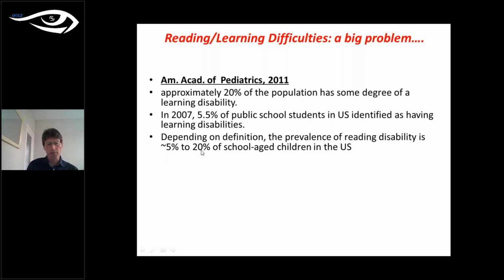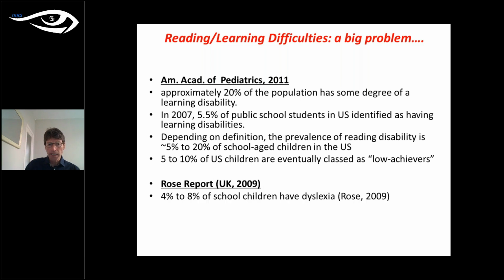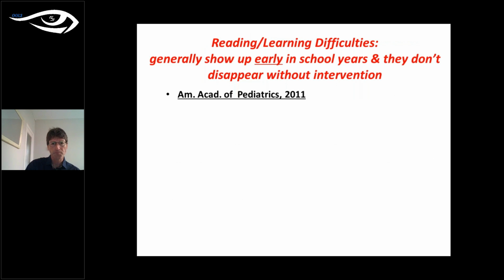If you loosen the definition, it can rise as high as 20%. And that same publication, the American Academy of Pediatrics publication from 2011, has suggested that 5 to 10% of US children are eventually classified as low achievers. In the UK, 4 to 8% of school children have dyslexia, and we know that, as I showed in one of the earlier slides, there are many other reasons why children may not read very well, such as not having access to books at home or hearing difficulties, whatever. But just from dyslexia alone, 4 to 8%. So very large proportions of school-age children are having reading learning difficulties.